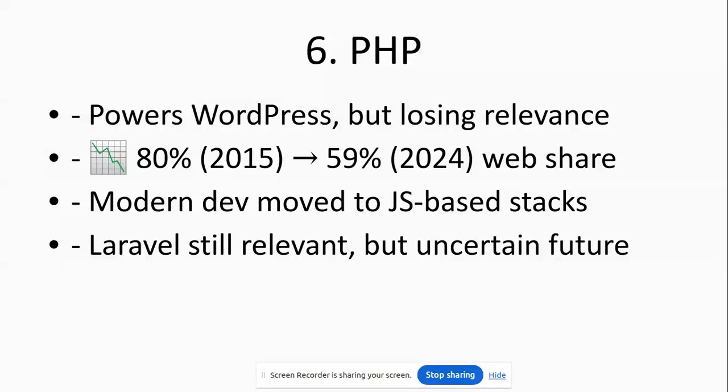80% in 2015, 59% in 2024 web share. Modern developers moved to JS-based stacks. Laravel still relevant but uncertain in the future.